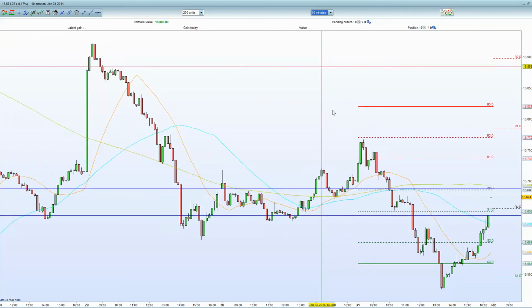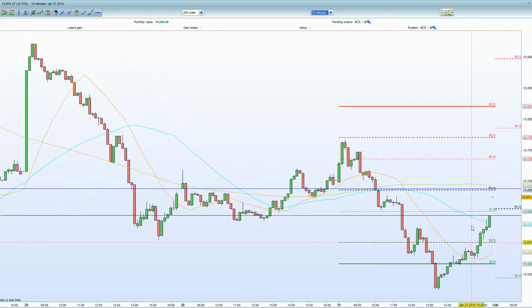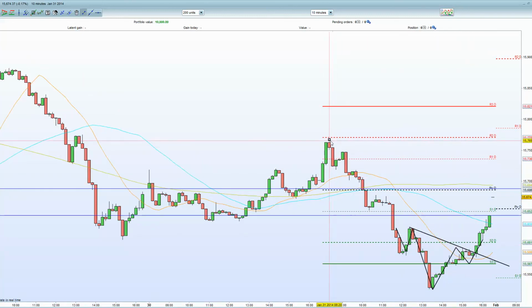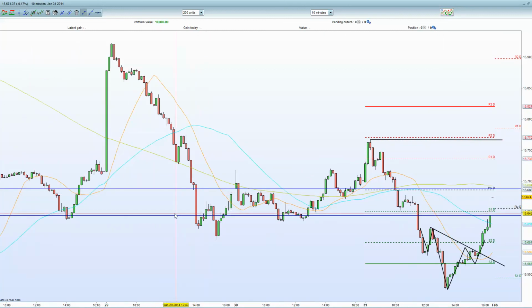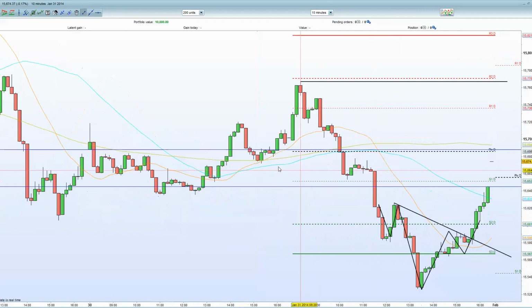On the 10-minute chart, we've held this support level below here. We were creating some type of inverted head and shoulders pattern. Left shoulder here, looking for a small right shoulder, and off we went. Even so, you're looking at resistance around this level. You've got a gap level up here and the 200 MA here, and we'll see how this market reacts when we come up to it.